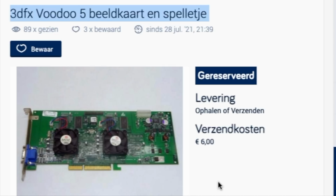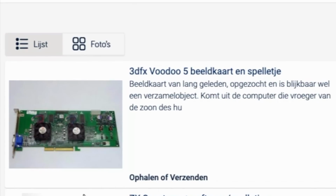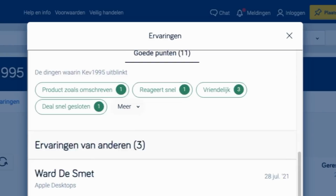So at this point, I was partly confident that this was a real account with a real seller, but on the other hand, I did find it a little bit bizarre that somebody who knows how to sell a 486 DX280 doesn't know how much a 3DFX Voodoo5 card is actually worth. I also looked at some of the other ads, which contained some other retro stuff. I also looked at his reviews.